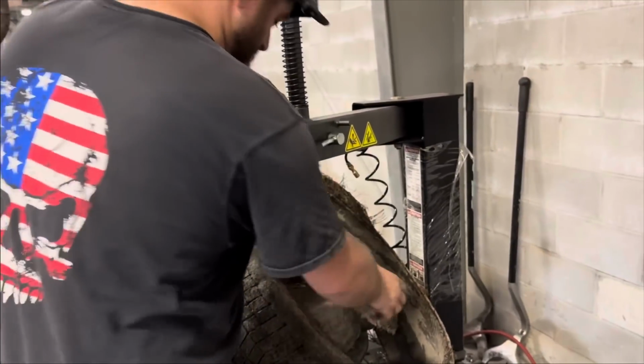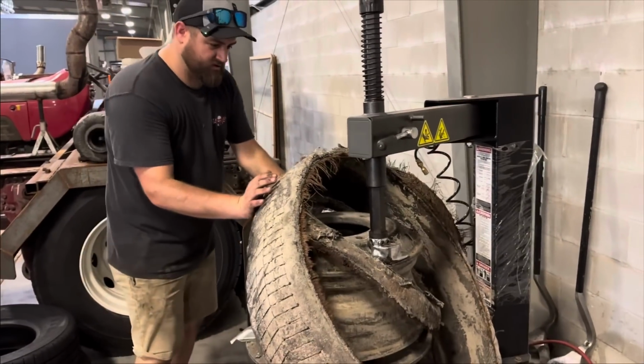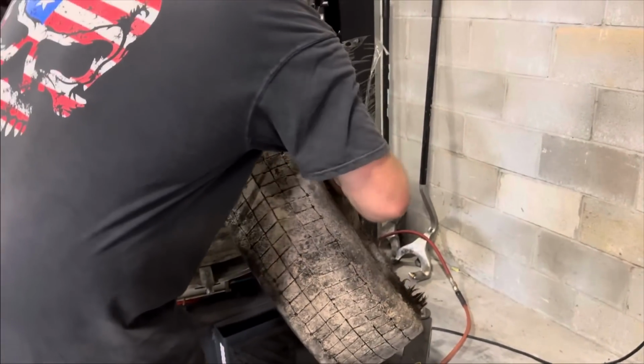One big rig tire dismounted, because it's a low profile. What did this come off of? That car hauler that caught on fire.